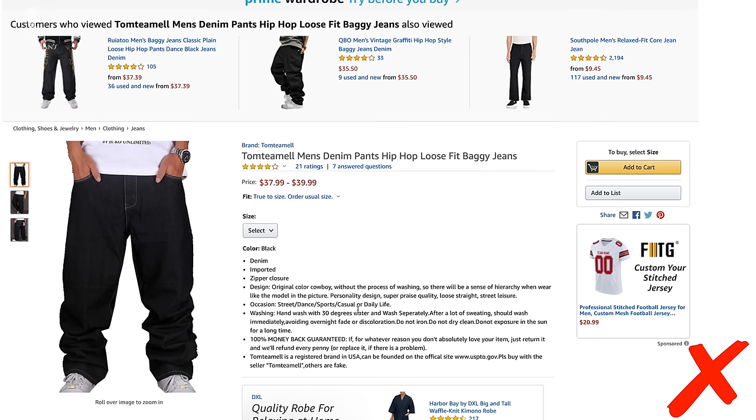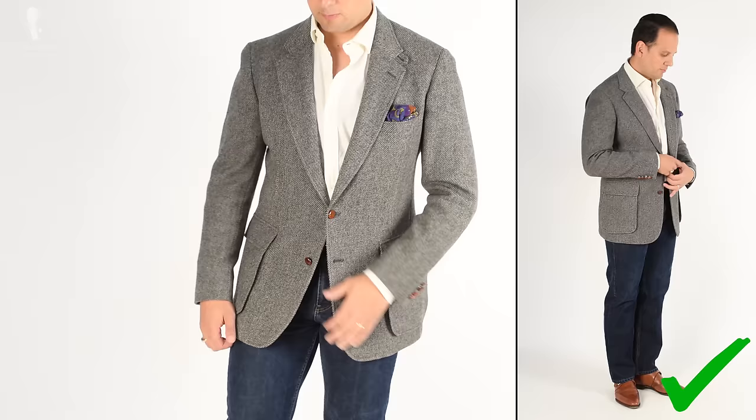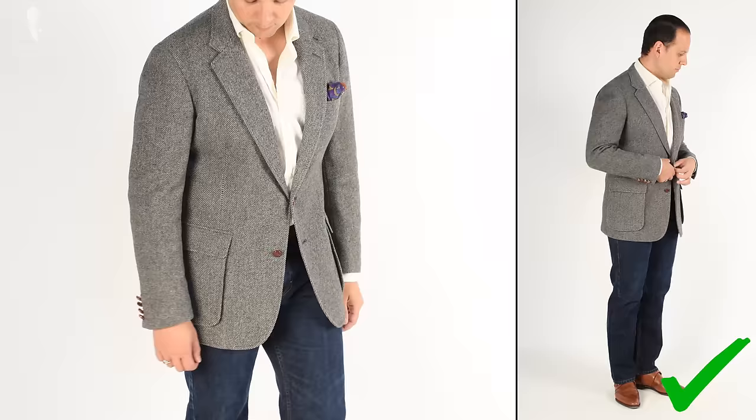Now you should also avoid jeans that are going to sit too low on your waistline. Now this will become an issue when you start tucking in your shirt and wearing a belt. If you're not wearing a sport coat or a sweater to cover your waistline, you might notice that your untucked shirt might become exposed rather quickly.